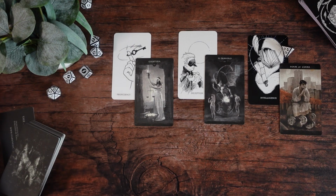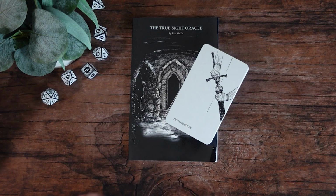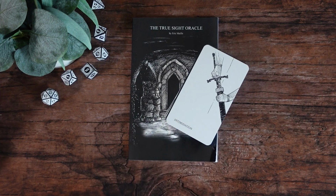And this has been really fun. I've definitely played with it in this way as well. So there you go, a very lengthy and detailed discussion about some of the different ways that I have been playing with the True Sight Oracle. I think this is a brilliant deck. I absolutely love it. Kudos to Eric for another incredible deck. Very versatile, makes my gamer heart super happy, but I feel like all of the keywords, especially if you combine that with the divinatory messages in the guidebook and the in-game activities, this deck has so much potential and I cannot wait to continue to play with it and get to know it even better.